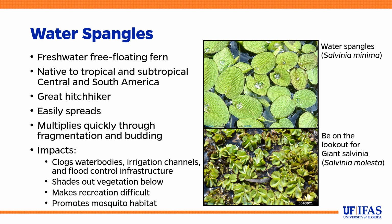In high numbers, they clog water bodies, irrigation channels, and flood control infrastructure. They also shade out vegetation below by multiplying quickly and crowding out space and sunlight needed for anything else to grow. Their large mats make recreation difficult and promote mosquito habitat. It was introduced to Florida most likely as a hitchhiker on a large ship. The water spangle also has a much more threatening look-alike called giant salvinia. It is considered one of the top most invasive aquatic plants in the world and must be removed as soon as it is spotted.